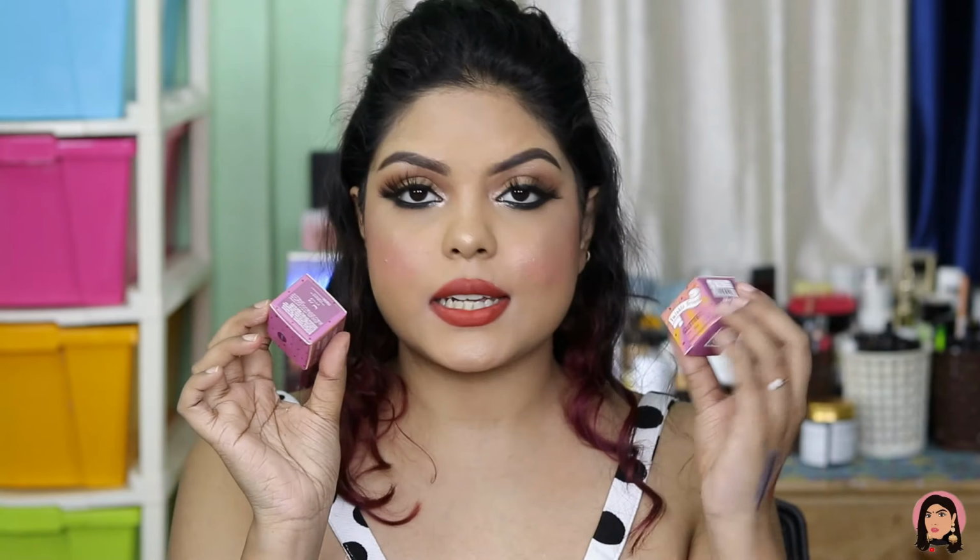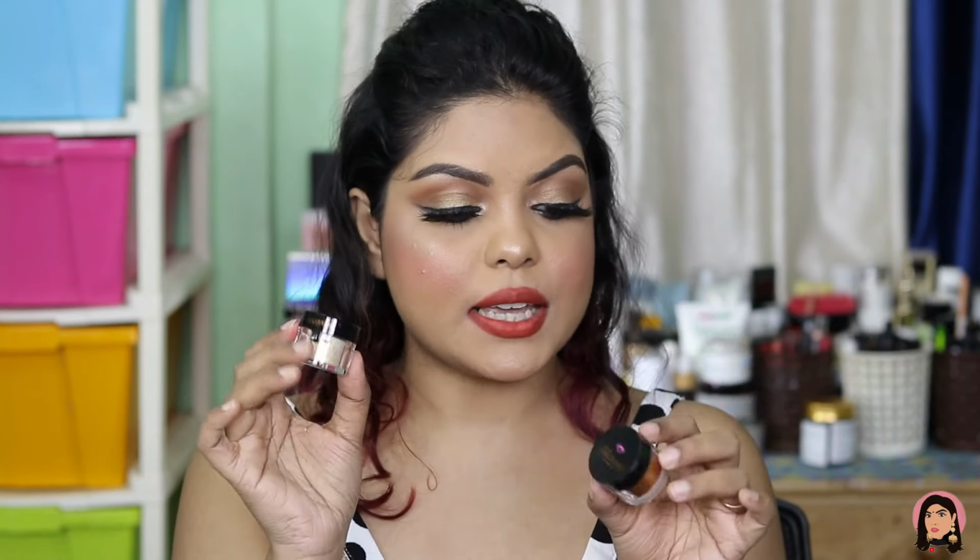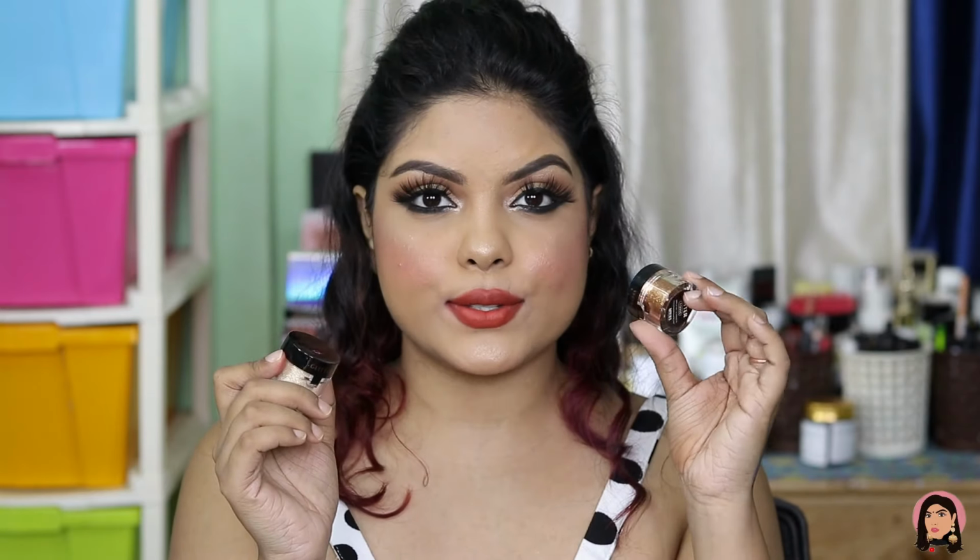Next up, I have received their Twinkle Star glitters. I love glitter, so thank you so much for this. Now these are in the shades 06 and 05. So these are the two shades I have received, 05 and 06. One is more like a white gold and this is the bronze gold shade.